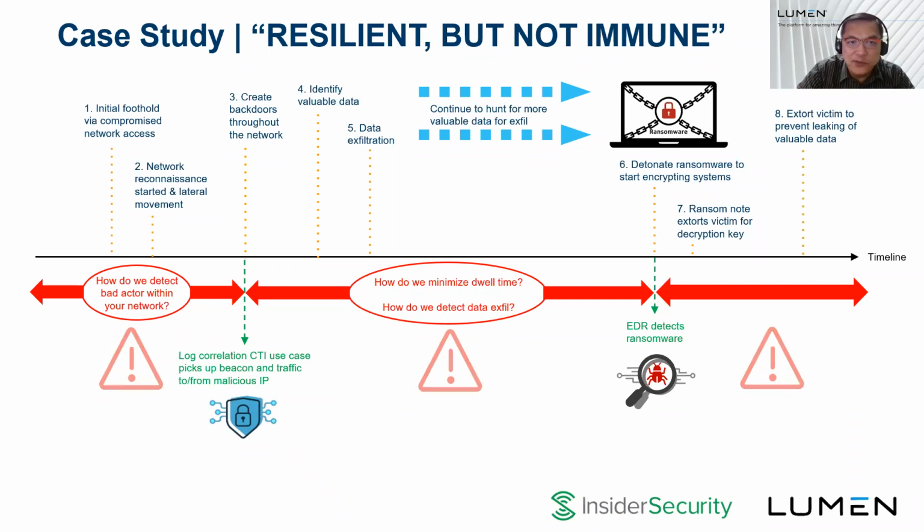So for example, creating a backdoor, beacon traffic. Sure, if you have a threat intel feed that maps that traffic against a malicious IP, we could potentially pick it up through a rule-based traditional SIEM log correlation service, right? And when they detonate a ransomware and start encrypting your systems, sure, if you have an EDR agent running on those servers, you could detect that and stop it before it does any damage or impact to your systems.